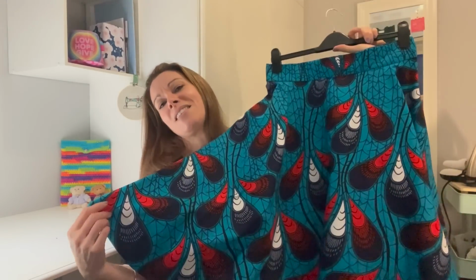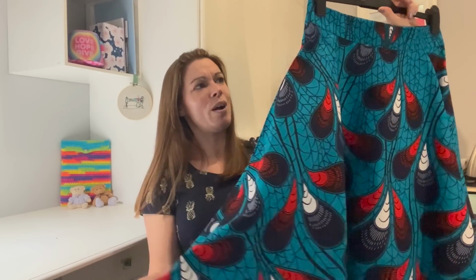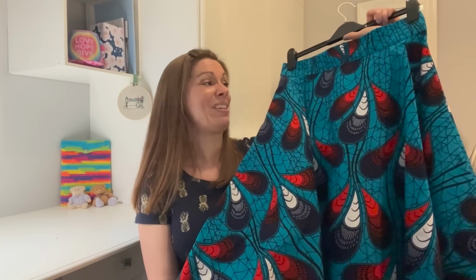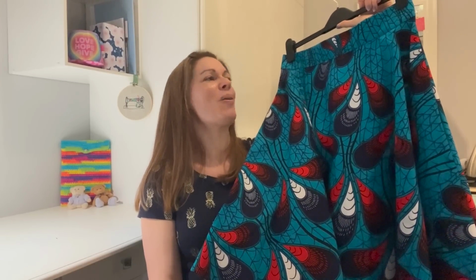I would like to make this again in some other fabric. I love a skirt like this. I love a circle skirt. I think it's absolutely beautiful. I think it's got a really nice, elegant look to it. And in this fabric in particular, well, it's just stunning, isn't it? And I couldn't be happier with it. So I'm very excited about wearing this to the Knitting and Stitching show, and no, not the Knitting and Stitching show, the Stitch Festival, and wearing it at the catwalk.